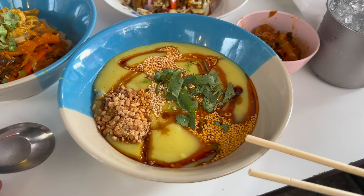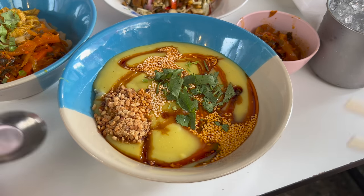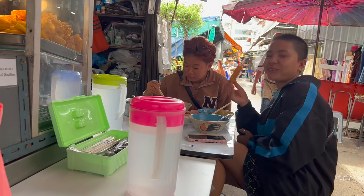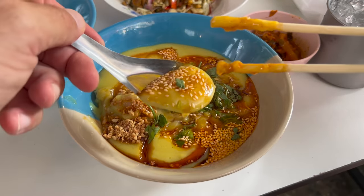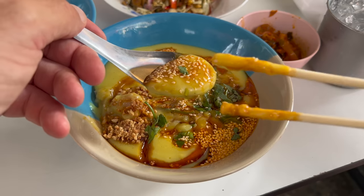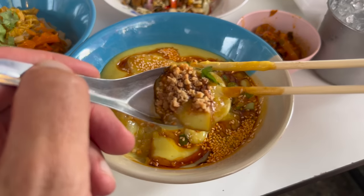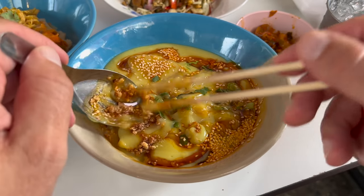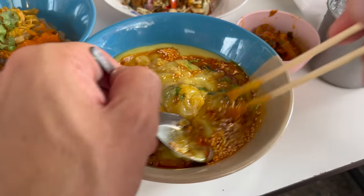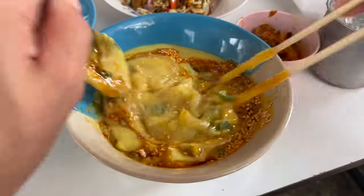Tohu Pyaw. Okay, Tohu Pyaw. Good job, I've got some translators next to me. All right, so guys, this thick, gloopy sauce is made out of chickpea flour, ground chickpea flour, turmeric, and a bit of corn flour. We've got peanuts on there, ground peanuts, sesame, a little bit of coriander, and some sweet dark soy sauce. I'm gonna mix all that together.